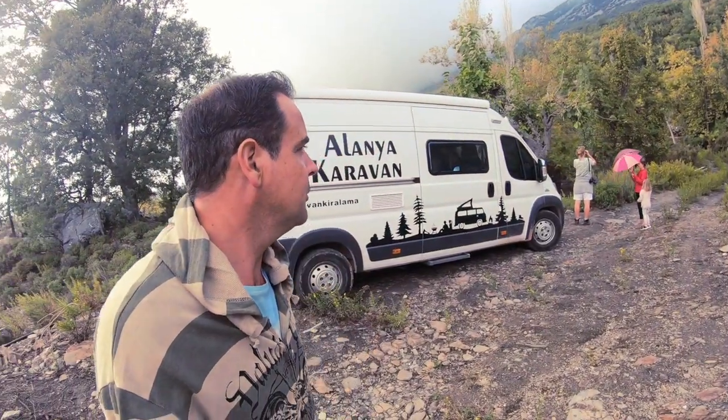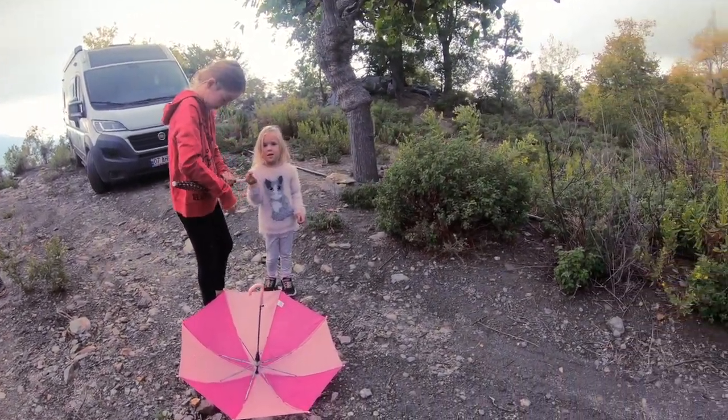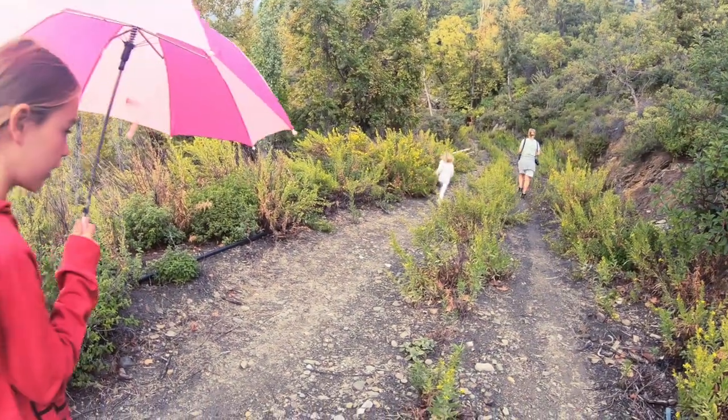So this is our first stop. We literally left an hour ago. And here we are, going into the mountains. Looks like it's gonna rain soon. So we got some umbrellas. See how this umbrella's ready to go. Tuma. Yes, full of energy.